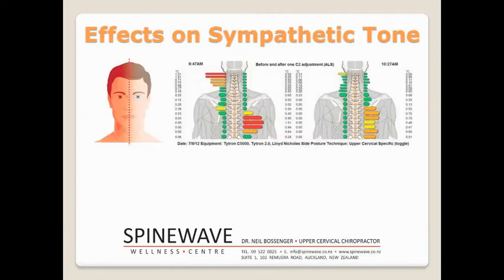The sympathetic nervous system, people might recognize that as the fight or flight system. The autonomic nervous system is broken down into two parts, fight or flight and resting or digesting, and the sympathetic is the fight or flight. Now when you have changes in nerve firing rates, when you have changes in oxygenation, that can also change the sympathetic tone. So the nervous system will be in a subconscious state of fight or flight.